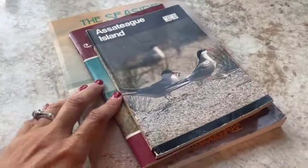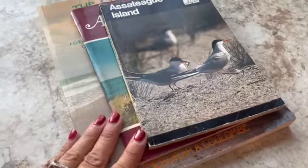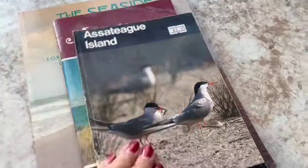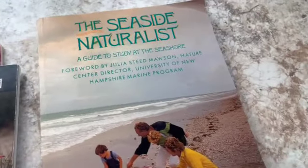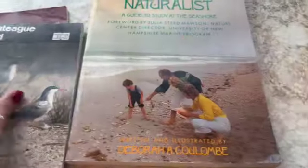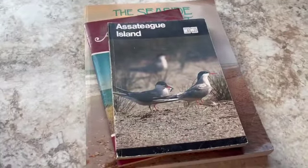So I've had this lot of books for sale for quite some time, probably 3 years. It's some different Assateague Island books, like informational books, and also the Seaside Naturalist, which has all kinds of really great things for studying seaside, sea life, and so on. So anyways, finally sold these for $13.75.